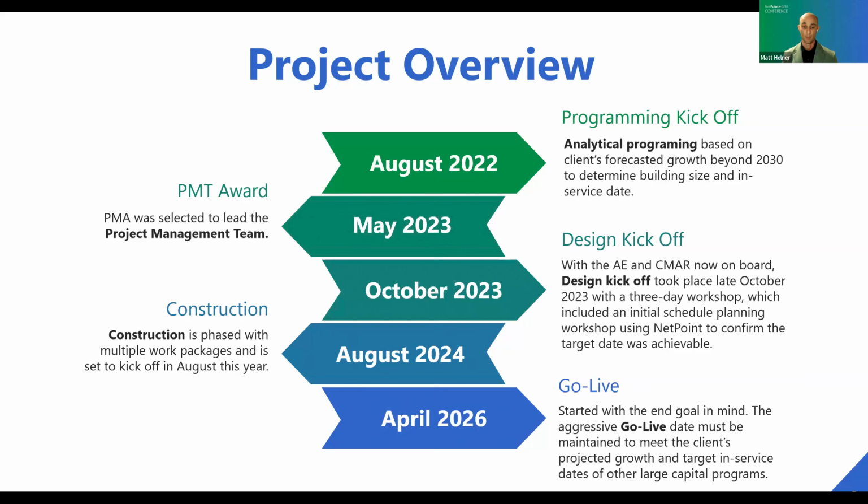I'm actually going to jump down to the bottom of this graphic here because it's really where we started, right? We wanted to start with the end goal in mind. I'll discuss in more detail the commitments that led up to the go-live date in upcoming slides. I really want to emphasize the importance of starting with that end goal in mind. The forecasted flight schedule and passenger growth is what's driving this. So if this building is not constructed in time, the client won't be able to meet its revenue goals.